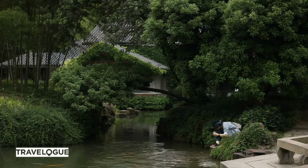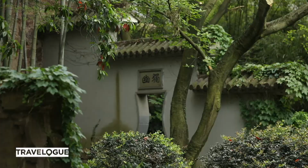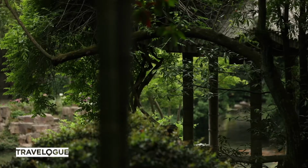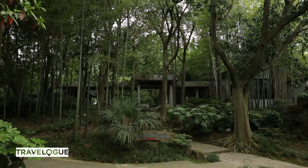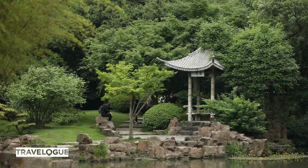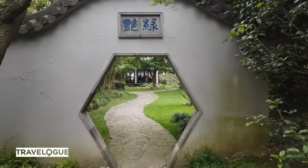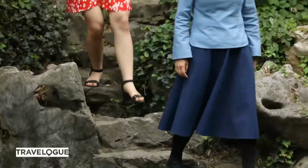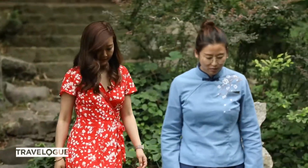Subtle choices have gone into every aspect of the landscape composition. Vegetation and rocks, which may not normally appear side by side in the natural world, somehow belong together perfectly. And the effect is to create a sense of pure tranquility. Geometric doorways are a common theme in Jiangnan-style gardens. They kind of act like picture frames.